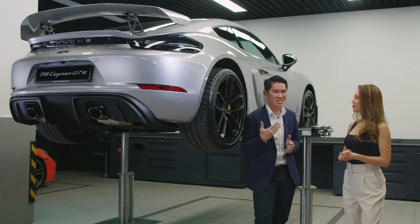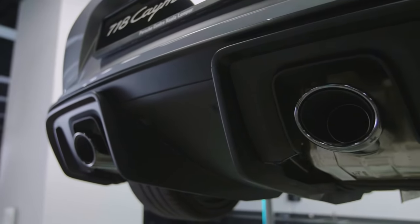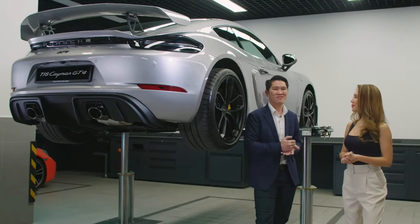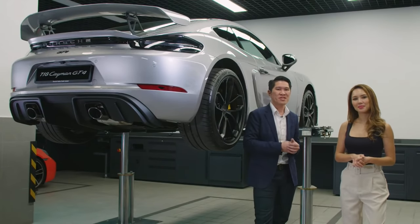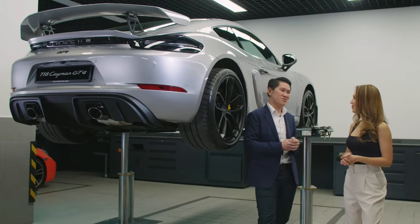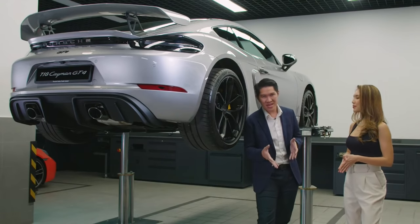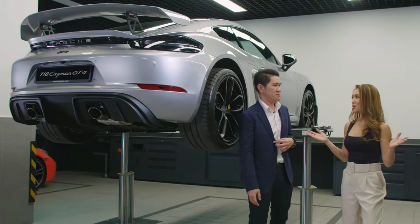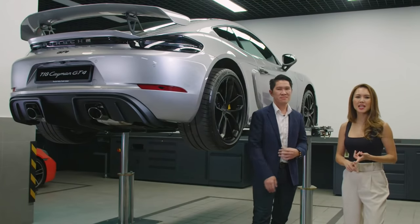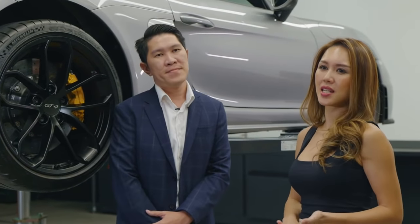When air passes this diffuser under acceleration, this section becomes a vacuum zone, which keeps the car planted to the ground like a suction. And this was done without negatively affecting the drag coefficient of the vehicle. Means more downforce, less drag, and in layman's terms, increased performance and stability. Well, you said it best. Precision handling, outstanding grip, with emphasis on performance and driving dynamics.